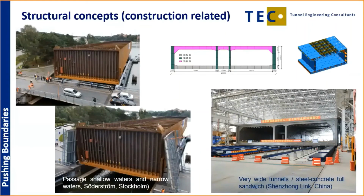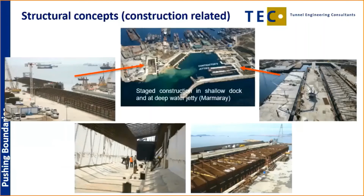But also in case you have to pass very shallow or narrow waters, you could use different concepts, steel-concrete combinations that have been used for the surface tram tunnel, for instance, and to some extent also for the Marmaray crossing, where in a shallow dock the first stage of the construction was carried out. The concrete slab and the lower part of the walls were constructed. The walls were still covered by steel sheets. Then the elements were taken to deeper water and finished at one of the jetties in the same port area.